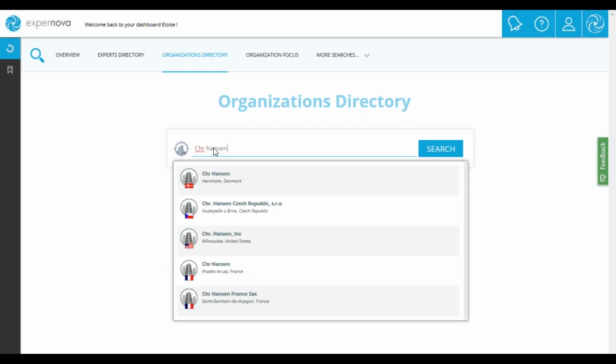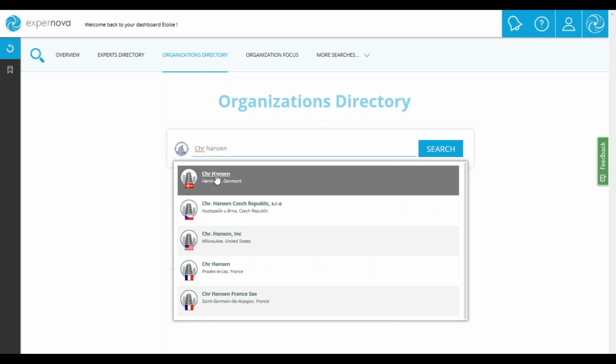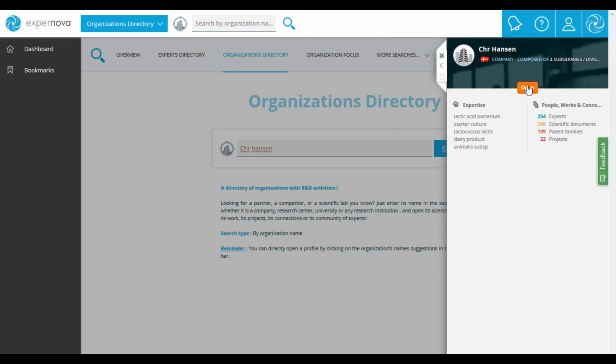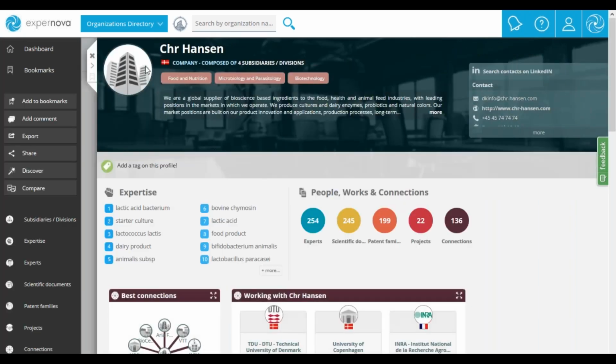From that, you have an auto-completion list that you can use to display the profile of the organization like this. Just click the name of the organization and it is displayed on the right. In the profile of this company, you can access a description of the group and contact information, and you can access its expertise. Here, for example, we can see the type of bacteria on which this company carries out research, and you can access the community of experts of this organization and detect the most relevant experts on your research topic. You can also access its scientific works, meaning its publications, patent families, and the projects in which it participated. And finally, its collaborative network.